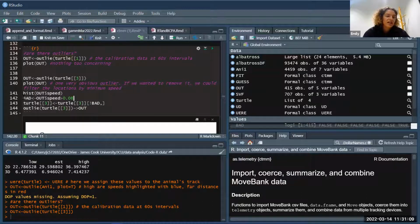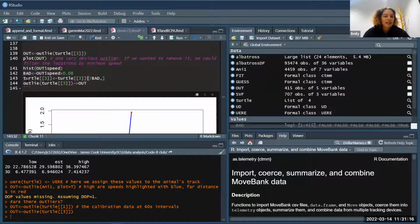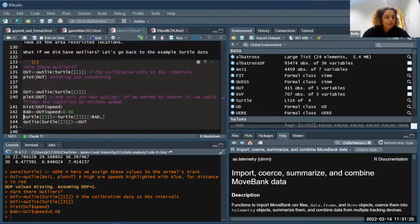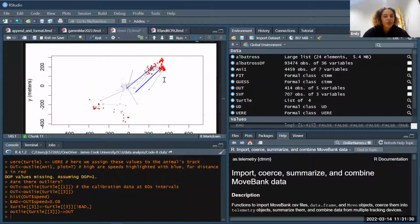So I've just applied a label bad for a speed exceeding a minimum amount, and then subsetting that turtle 3 to exclude that bad point. So if we run this, then we rerun the outlier function and that point is removed. We have a few other points that come out as potentially being problematic, but I don't think there's anything too concerning here. Everything seems to be within the kind of scale of each other.